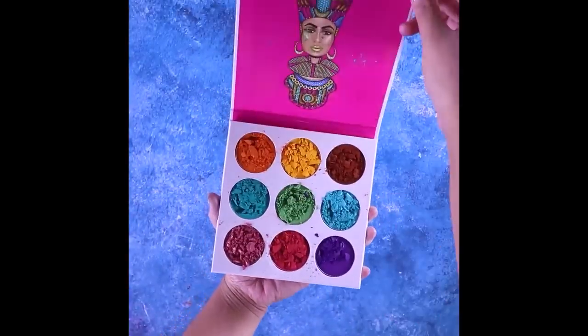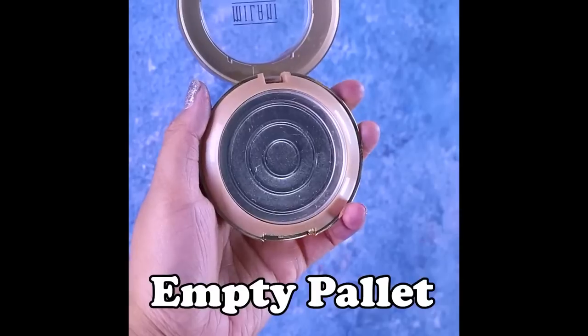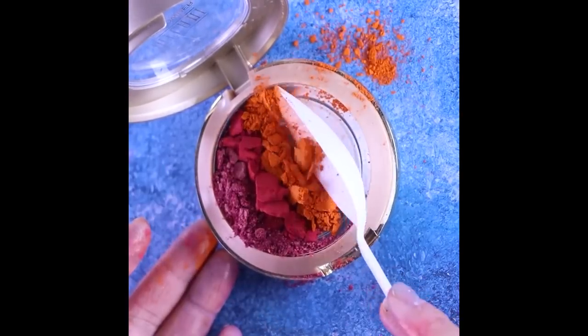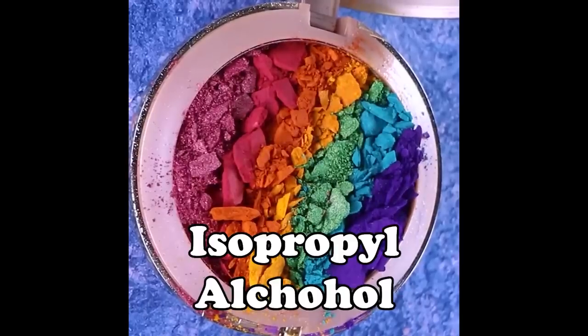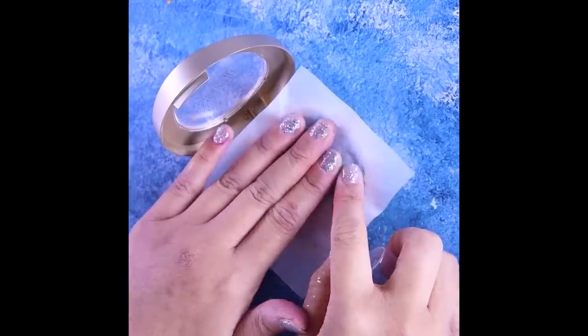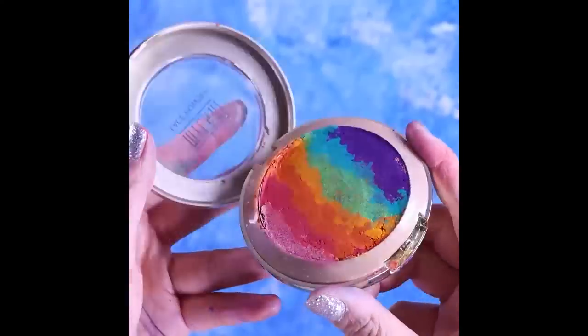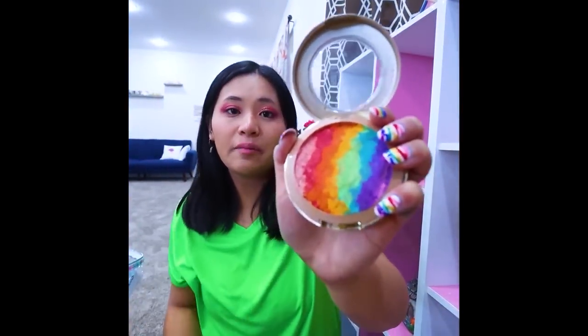Got a broken palette? Don't worry. Grab the broken eyeshadow and line them up within an empty palette. Spray some isopropyl alcohol and line it up with parchment paper. Using a bottle cap, smooth it out. Remove the parchment and look at that pigment. It's beautiful. Here, Lily, now you can do your rainbow eyeshadow.